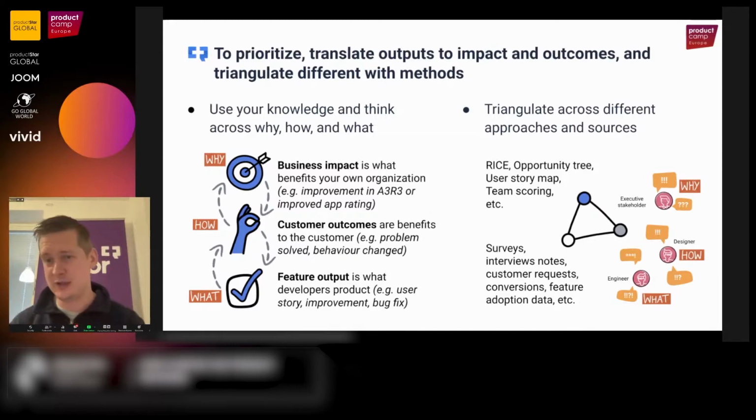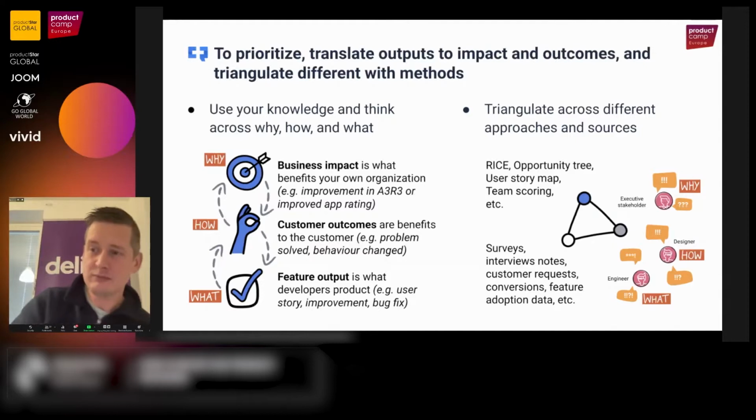Of course, it's great that you bring in the stakeholders, the designers, the engineers, to let them get their perspective in. And then also that when you do this prioritization, to have all the data that you worked with at your fingertips. So the surveys, maybe interview notes, customer requests about this feature, maybe some conversion data or feature adoption data that you want to have in there. Get it all there and have a good set of different perspectives that you can use when you make prioritization.